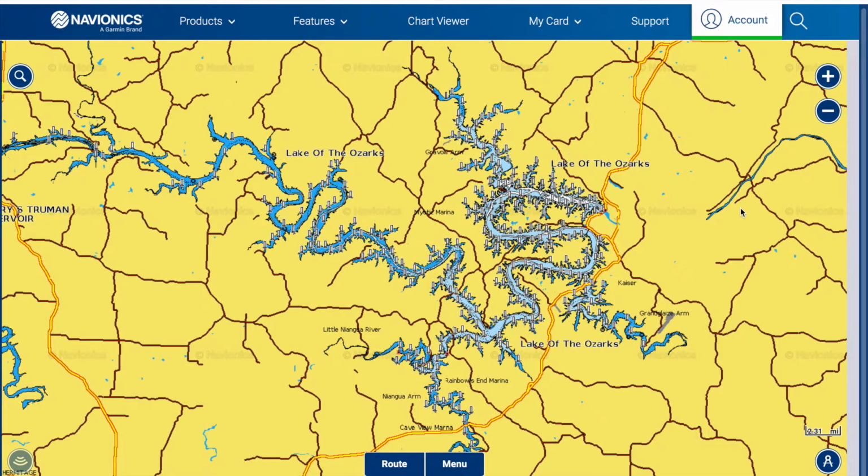This is going to be all about the pre-spawn. So the pre-spawn is a big transitional period. I'm going to talk about why the fish are beginning to move, where they're moving, how to find them, and ultimately how to catch them.